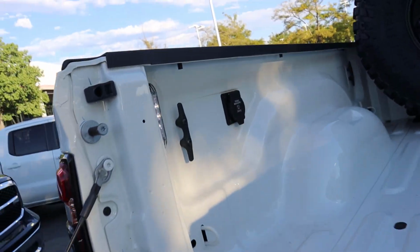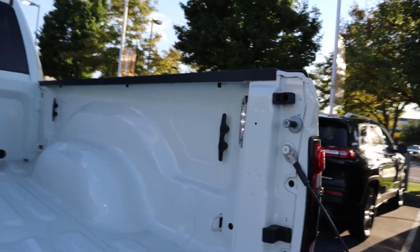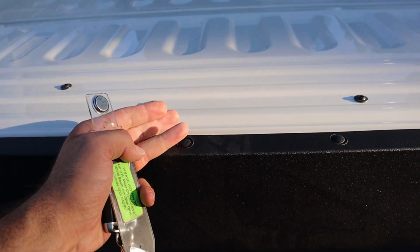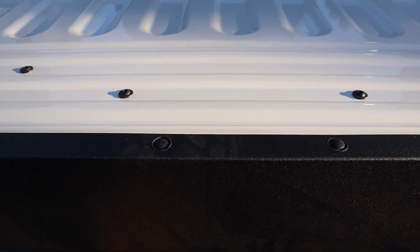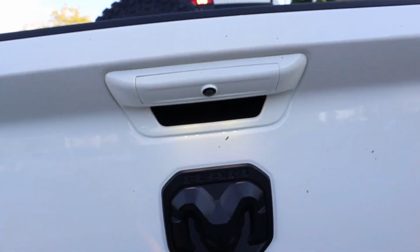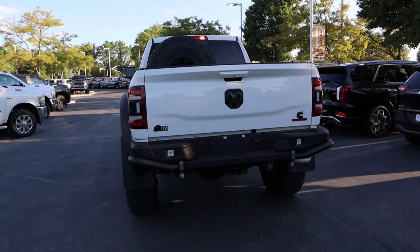And other than that, we do have a power outlet here in the bed. You guys can see here with the LED bed lights, and this bed is probably at least like 4 feet off the ground in terms of the tailgate. So yeah, you've got to start doing some overhead pressing so you can lift stuff up into the truck bed of the Prospector XL.